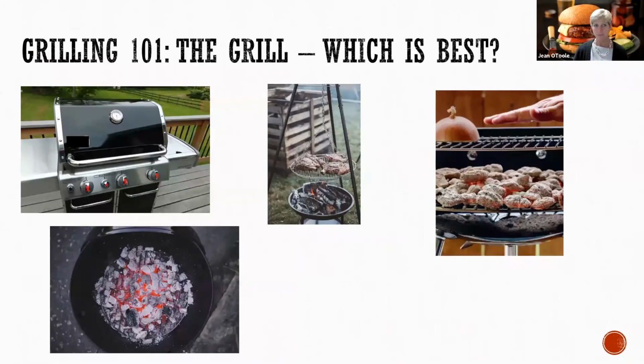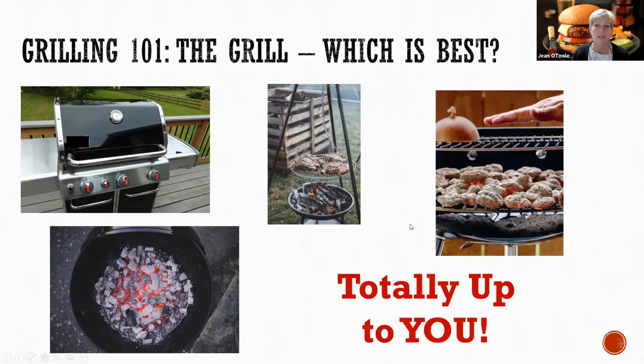So, grilling 101, the grill. Which one is best? Is it your propane? Is it your open flame? Is it the charcoal? Is it one type of charcoal grill over another? Is it a kettle? Is it at the picnic spot? Which one is best? And the answer is, it's totally up to you. It really doesn't matter which one is best. It's whatever works for you.